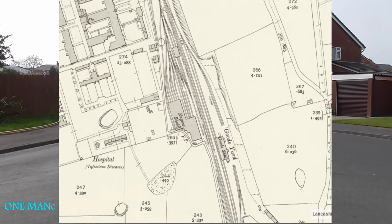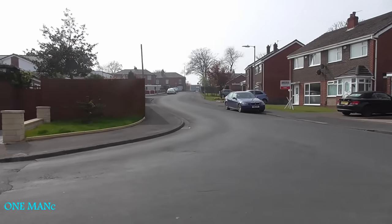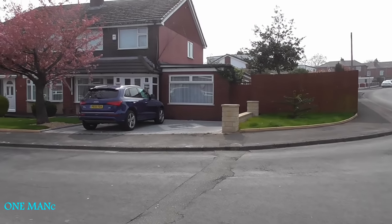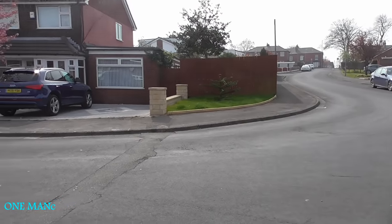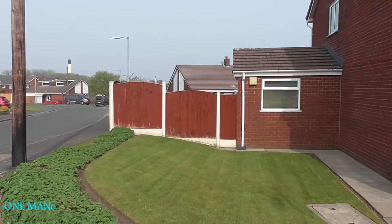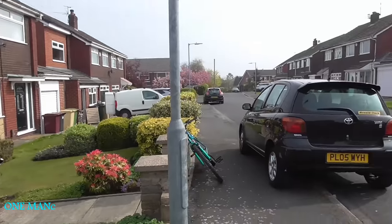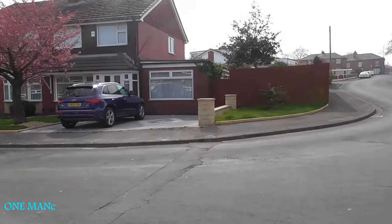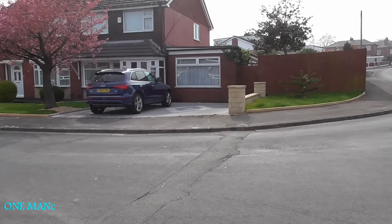So I'm afraid this is all that remains of Plodder Lane engine shed. Lovely housing estate taking over all the land. The engine shed was here. You can see Plodder Lane in the background. This was, like, say, all the sidings that led up to the hospital and everything, but as you say, it's all a housing estate. You won't have a clue there was a railway here, other than the name itself. Let's see if we can retrace the track, eh mate?